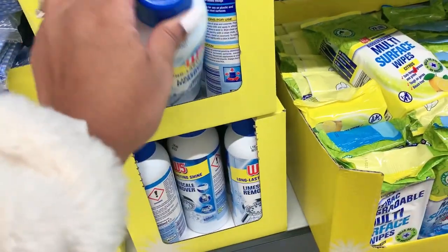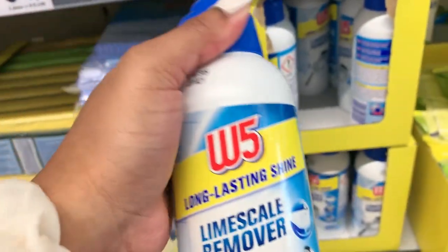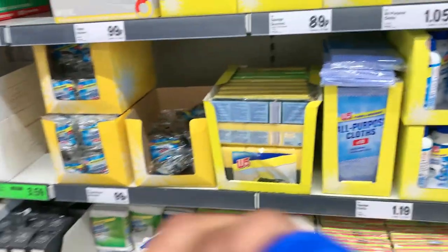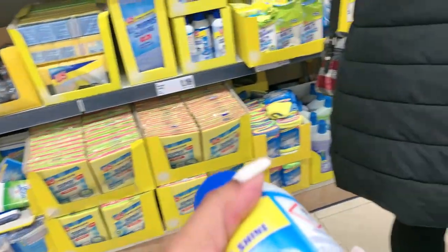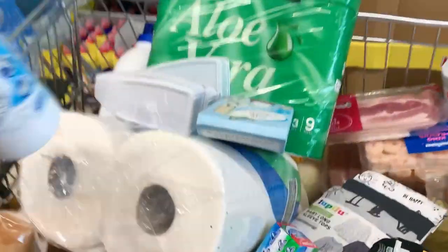I'm going to get this lime scale remover because it works wonders, you guys. This W5, it's so good. It gets rid of all of the lime scale. It's so, so good. I would recommend it. Honestly, it's really good. So let's get that. And yeah, this is my trolley.